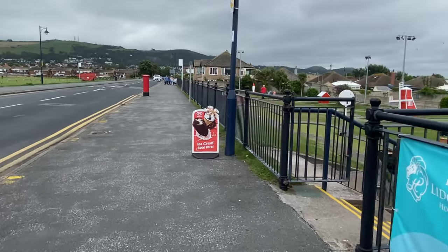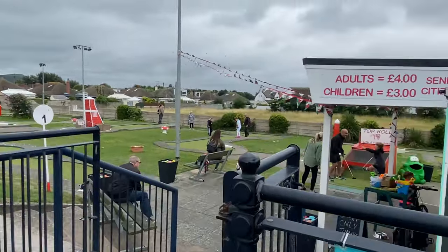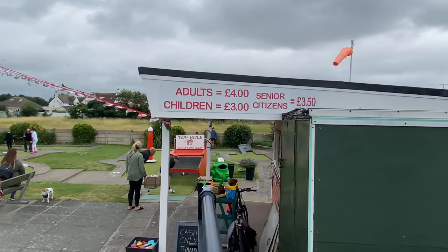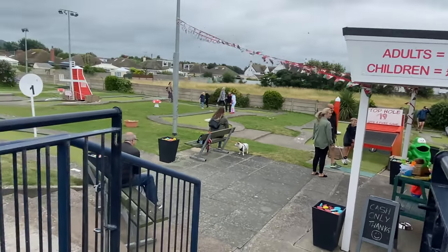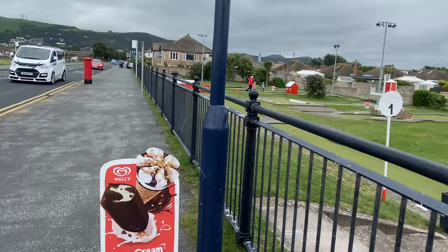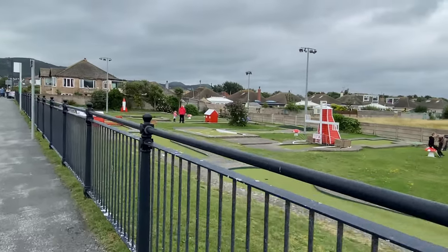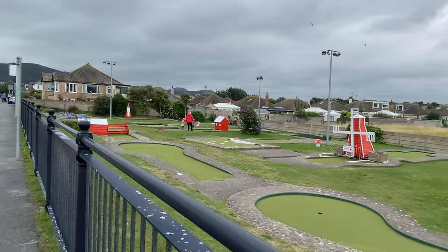So we've got the mini golf. There's adults £4, children £3. Not unreasonable. I do love a game of crazy golf.